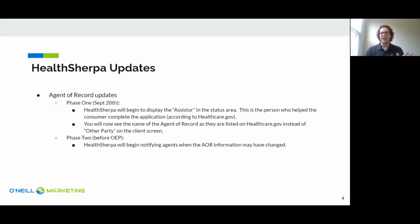I know in the past, if, for instance, a policy of yours was taken and enrolled by another agent out there, Health Sherpa would only tell you that the agent of record is an other party, and then it would be incumbent upon you to go and do a full healthcare.gov redirect, do a whole lot of other things in order to find the name of the agent in order to take that back to your client and confirm that they authorized those changes. So with these changes now, instead of where you used to see other party, you should start seeing the actual name of the agent of record, which will hopefully cut out some of the extra work that it took.